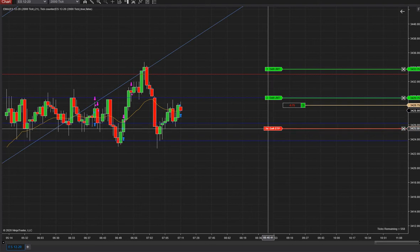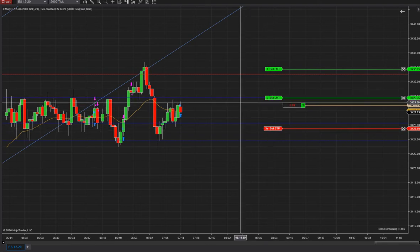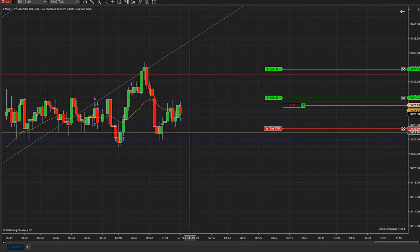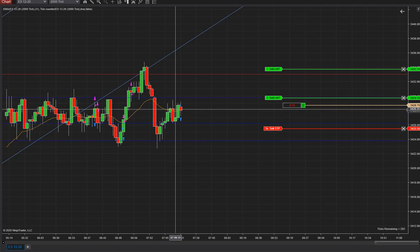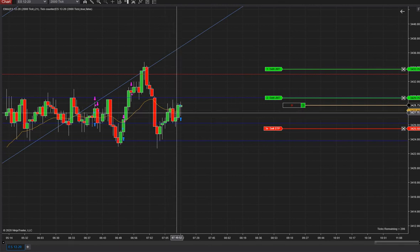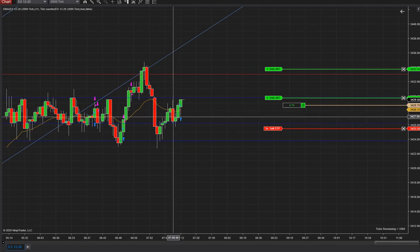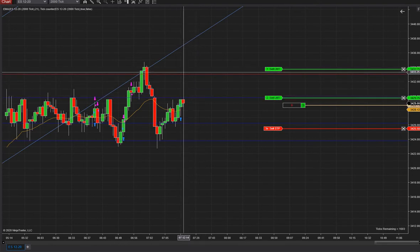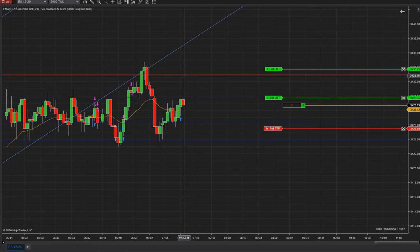Not the best entry. I saw that tick up and I tried to get in. But in a situation like this, it's kind of a doji, kind of not. But I try to stay away from those. Now, as long as we can get over this resistance line right here to get out of this range, I really do think that we will test this high.